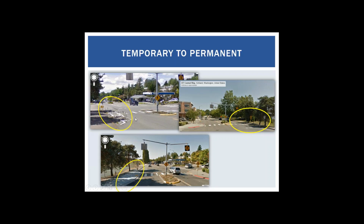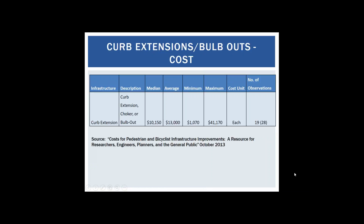What you're really looking for here is, what are the yielding rates, and we're looking for feedback from people that are using this temporary location about whether or not they feel comfortable or whether or not it's a good idea to put these in. And typically you will get good feedback.